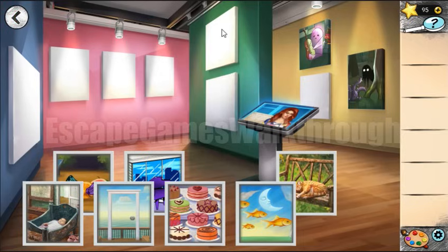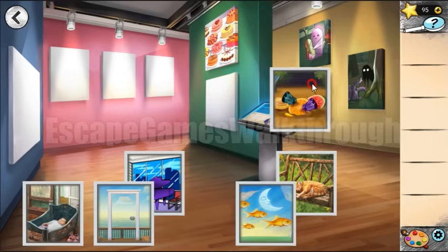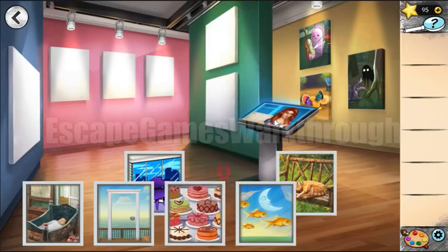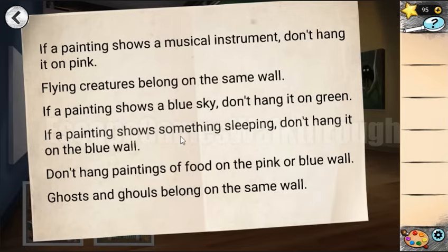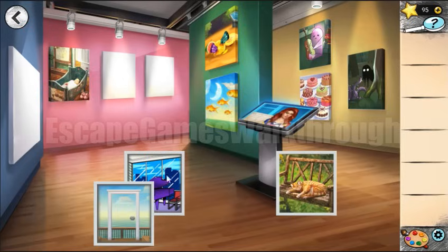So we have one painting of food and another. Let's read. And here we can see that flying creatures belong to the same wall. So the flying creatures are fish and butterflies. So we need to place fish and butterflies on the same wall. So let's open this and place flying creatures on the same wall. Let's read again. If a painting shows something sleeping, don't hang it on the blue wall. So we have the sleeping creep and then the cat. So let's hang him on the pink wall.